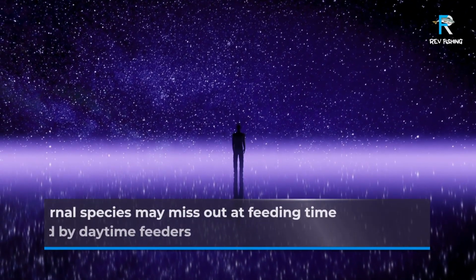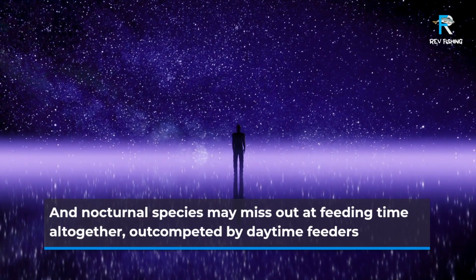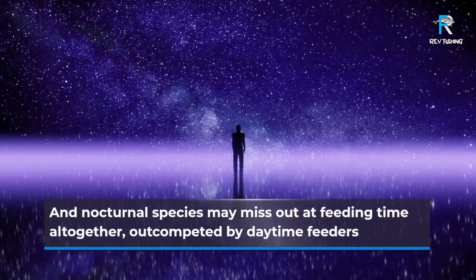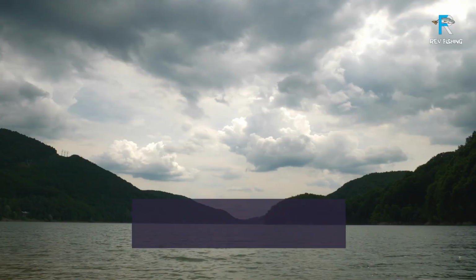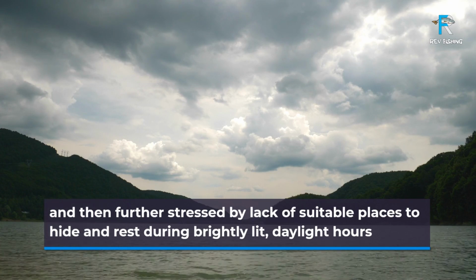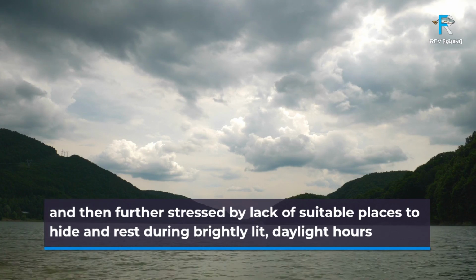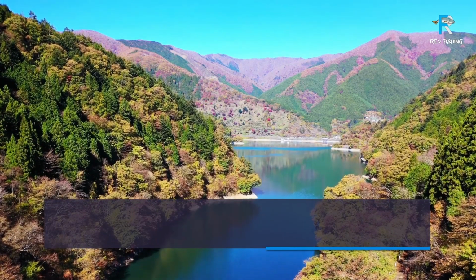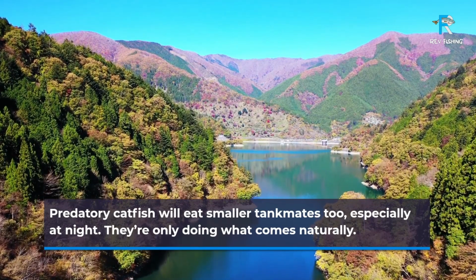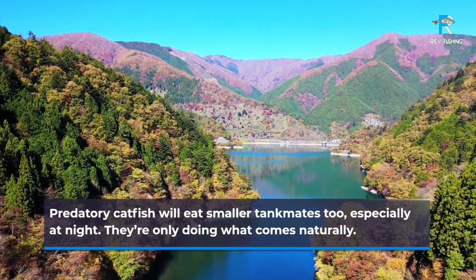And nocturnal species may miss out at feeding time altogether, outcompeted by daytime feeders. And then further stressed by lack of suitable places to hide and rest during brightly lit, daylight hours. Predatory catfish will eat smaller tank mates too, especially at night. They're only doing what comes naturally.